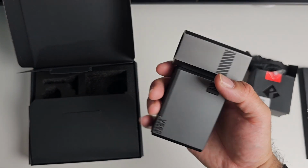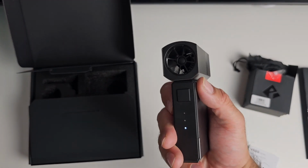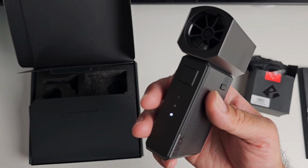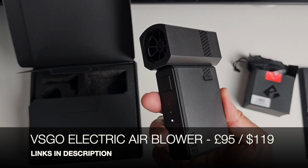I call it a dust blower. Really handy to keep in your office if you want to clear some dust with ease, or even clean the inside of a computer case. This is really handy. Definitely check out the VSGO electric air blower.